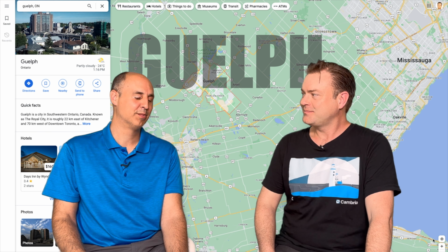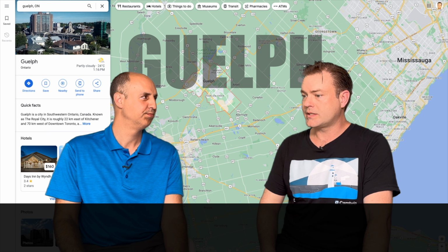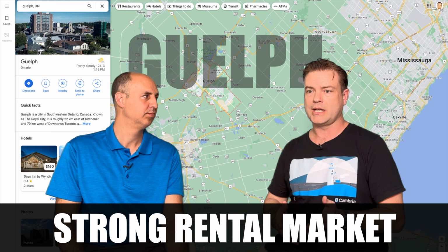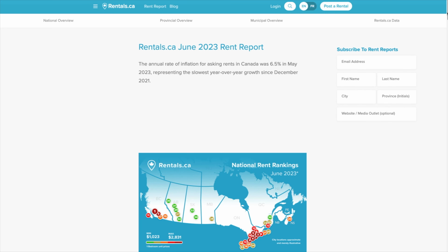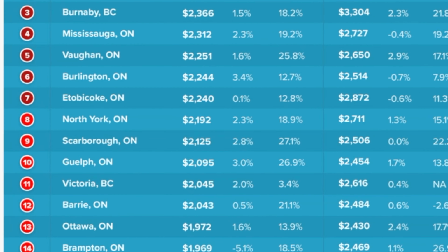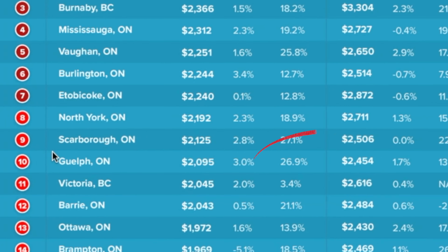So what are 2 things that you like about Guelph? Well, for one, it's the rental market, and I know that's a very generic statement, but there are all the factors there. It's close enough to Toronto. It's got the major schools again. It's got the employment there, and it's very nice. Like, it's a beautiful city. So there's a lot of things going for it. Okay. What's number 1, Will?